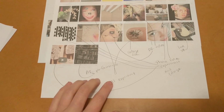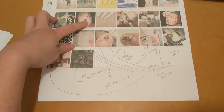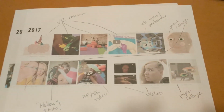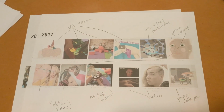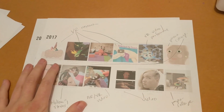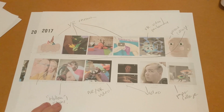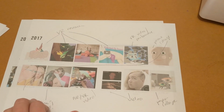And this is the first year I started working with AI experiments and using AI to sort of manipulate my face. Unfortunately, I haven't so far included any of my clothing that I've made in the archive, but I do want to get that all in here. But in 2017 was the first time, at least according to the archive currently, that the hollow skins came back, even though I consider my clothing stuff also hollow skins.